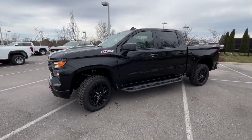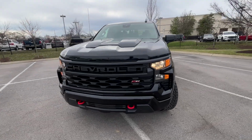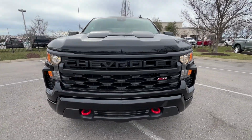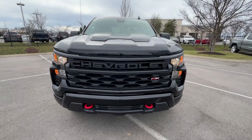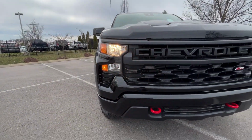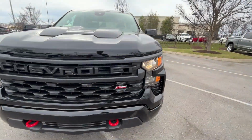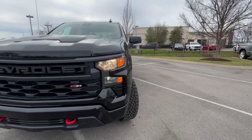And I'm just going to show the comparison between this and the LT Trail Boss. So coming around to the front, we don't get as nice of looking front fascia, but still a very aggressive look. We get the red tow hooks. We get halogen headlamps instead of LEDs. Then we do get the plastic black grille here, but it still looks really, really mean without having to spend the extra money.